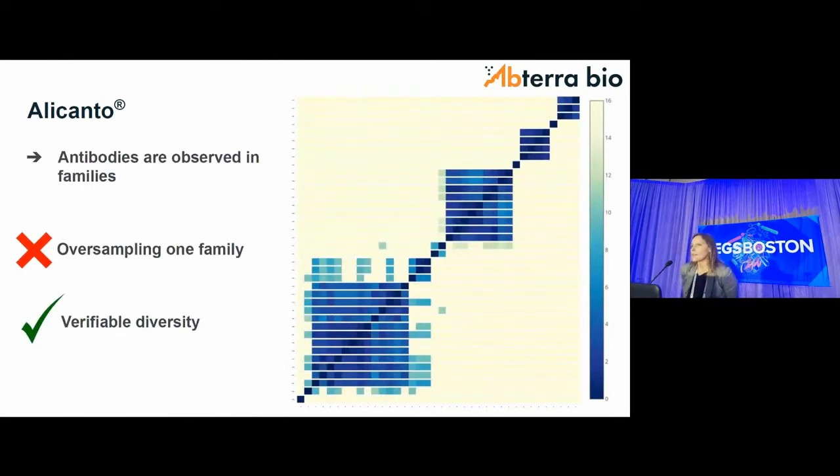So, when you start looking at the immune repertoire, we know that they're not randomly spread across antibody sequence space. They're observed in families, and a lot of those families are really expanded. What I'm showing here is from a project of ours where we made a heat map of edit distances between CDR3s that we detected in serum, and we see that there are patches of CDR3s that are very similar. And these show up as these dark blocks down here.